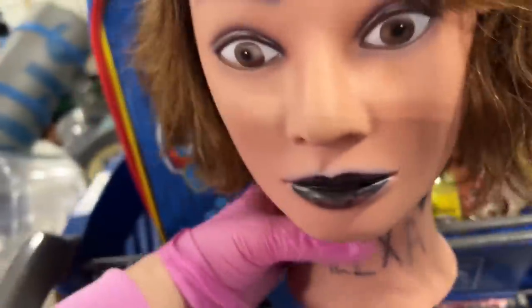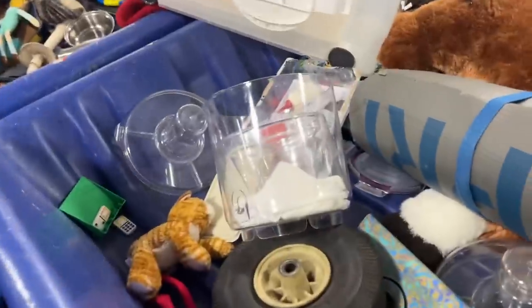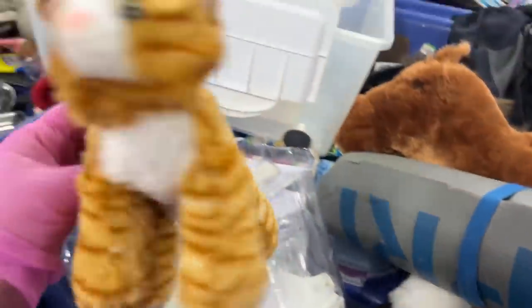Can she be saved? Did somebody want her? Somebody said they wanted doll heads before. That one just needs a little, tiny little cleanup. Hopefully you can get the lips off. I don't know. I don't know, you guys. I just had it up. Instead of just put some stuff in the cart and you can decide later.